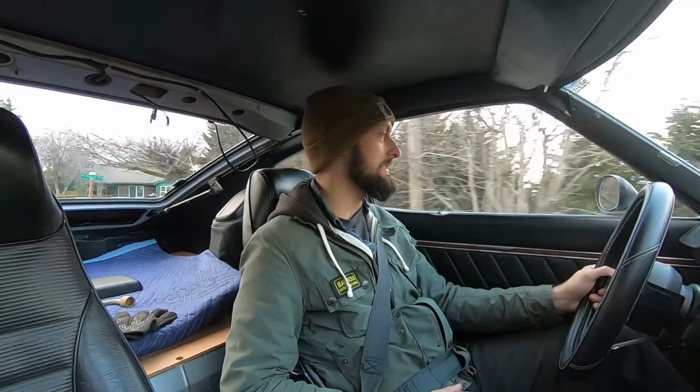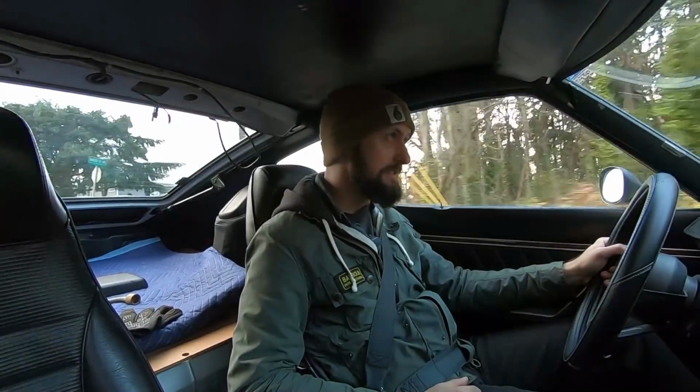I'm not sure, but yeah, at that, I think I'm gonna find a place to turn around and go home, because these clouds are looking like rain, and I've not driven this car in the rain, and I'm pretty positive, based on all the wind that we can hear, that it is not watertight.